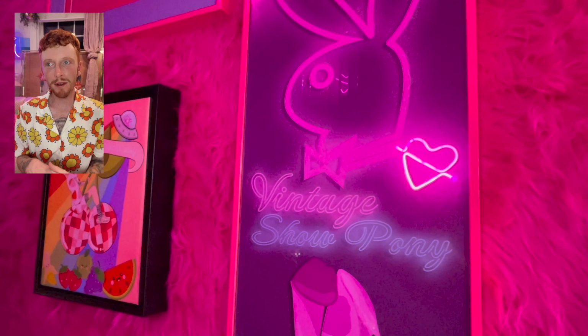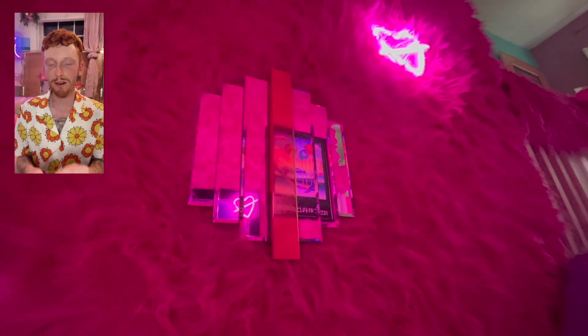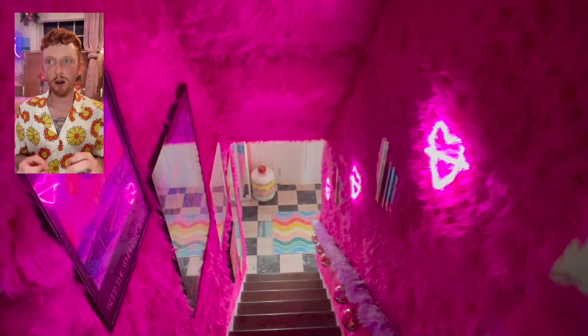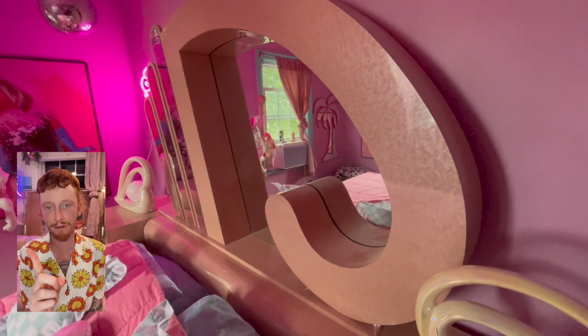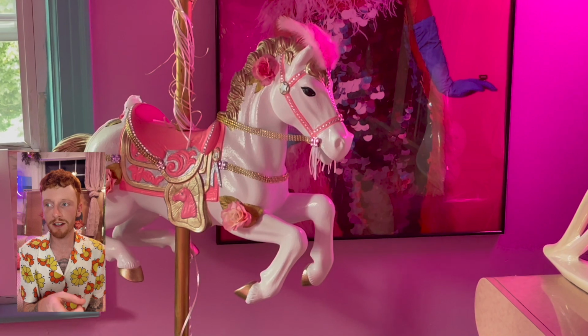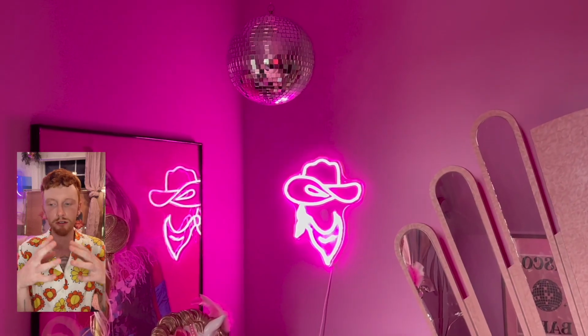This is probably the wildest moment in the house. The faux fur is so fun. It gets really warm, but I'm in love with it. It is so bright. It is so neon. The room was designed around Miss Piggy, Miss Piglet, Miss Glamour Queen, Miss Glamour Hog herself. Okay, everything is monochromatic in here. I love that the ceiling is the same color as the walls. I just wanted it to be like a cocoon of pink, ultra femme, ultra glam.